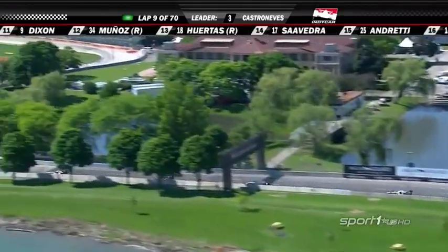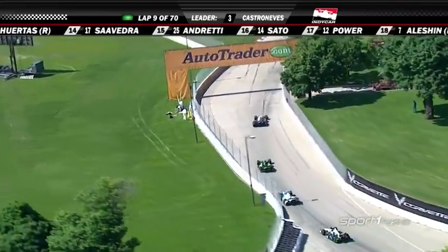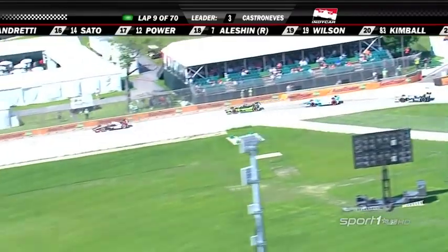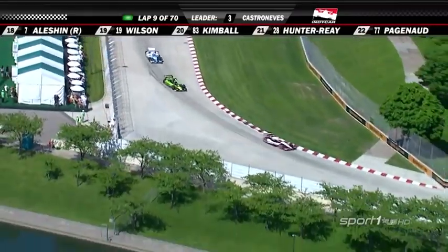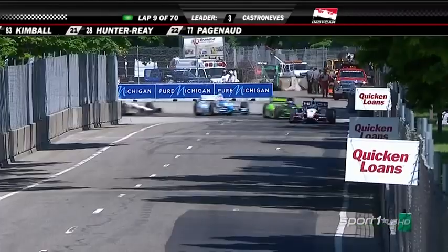If you really want to see what kind of a car Helio Castroneves has, just look at the distance he manages to put on the cars behind him when it's time to go on a restart. That's a big gap in a very short period. That wasn't even on a restart, just that shot from that set of corners. He has something extra.